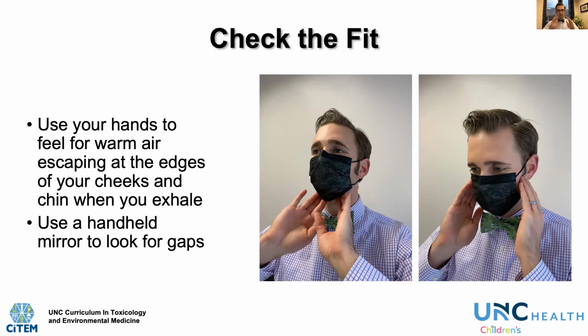At that time, you can put your hands on your cheeks and breathe out and see how much hot air you feel coming out on your cheeks. Same thing on your chin. I also find that it's helpful to use just a handheld mirror, and you can look in a wall-mounted mirror to check the fit around your cheeks. It also helps you look at the fit around the bridge of your nose.